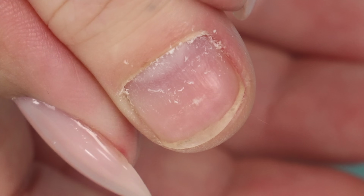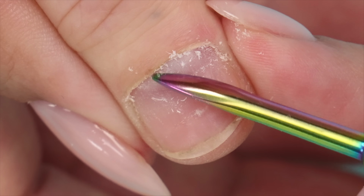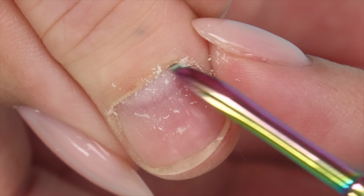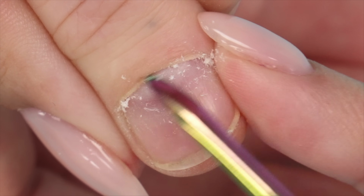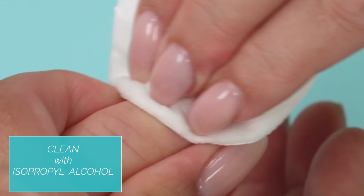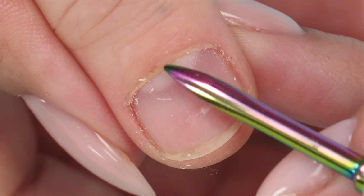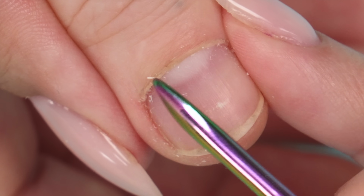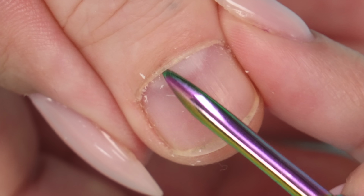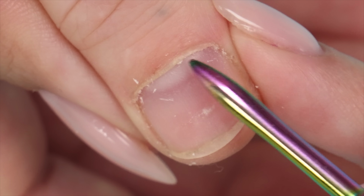So now what we're doing is we can see we're pushing back into the proximal nail fold area. Let me get rid of the white crusty stuff, which is the cuticle bits. Let me just wipe that clean. Let's get rid of the cuticle residue. Now we have exposed this kind of white, clearish, whitish skin that's all the way around here like this, okay? See that lip of extra skin? See that right there?